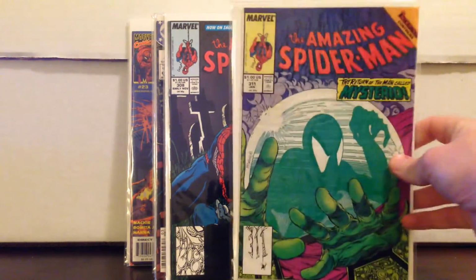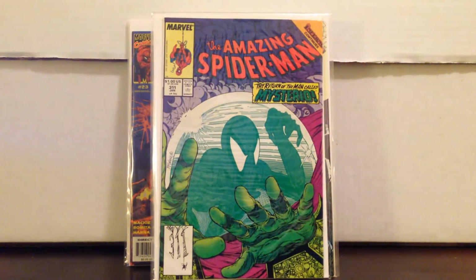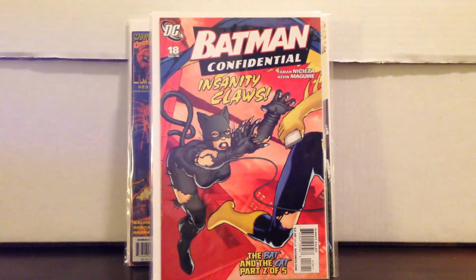And I picked up a couple of the McFarlane Spideys. Great condition ones for $2. Shown this one before. Pretty cool book and somewhat hard to find. I got to get this whole arc though. This is part 2, and it's a little risque between Catwoman and Batgirl.